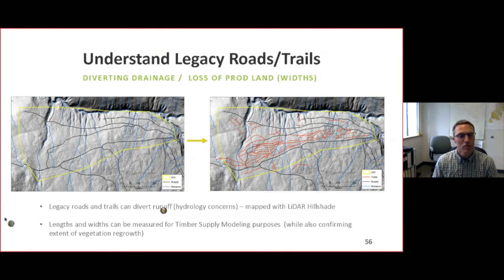Another thing hydrologists recognize is their ability to understand where drainage diversions are happening. This block had some gentle terrain over steep terrain, and the hydrologist was very keen to understand where historical drainage patterns were being diverted by old trails. So using the Hillshade, we were able to map out those trail locations. And in another similar application, we've used this data to estimate the widths of roads and trails to support timber supply modeling assumptions and so on.